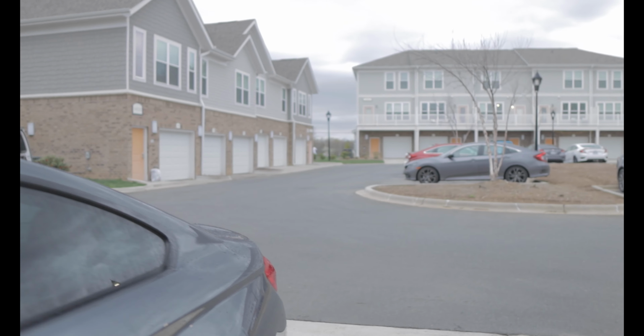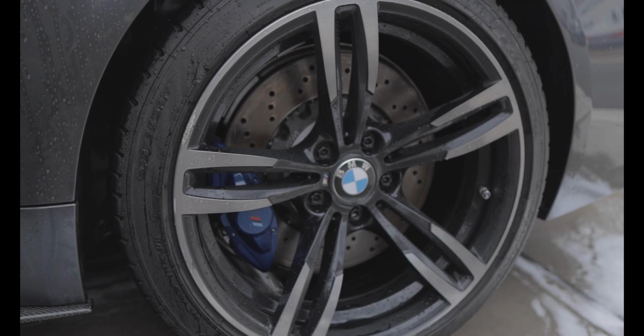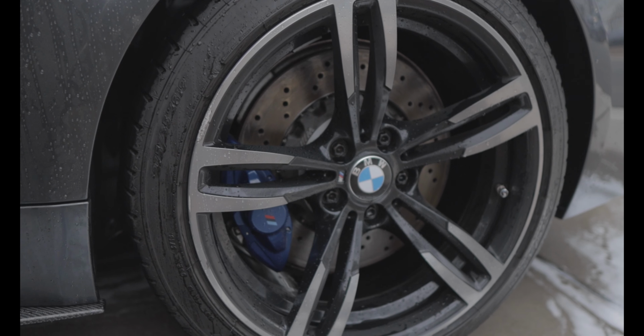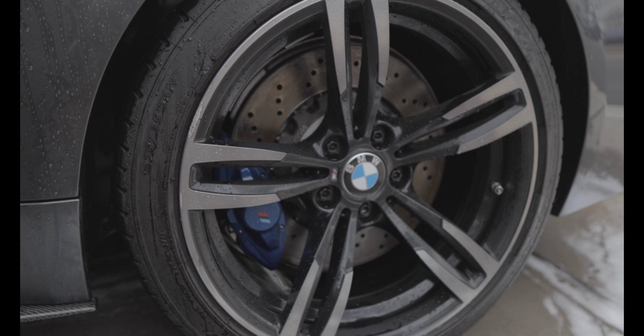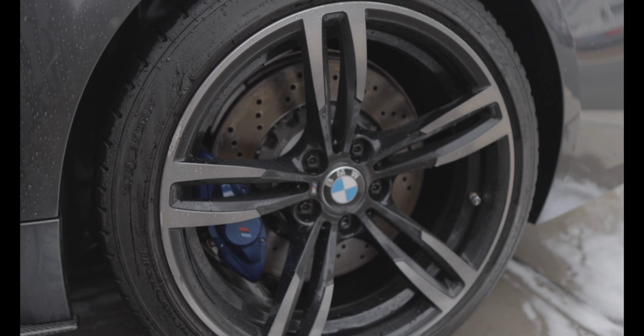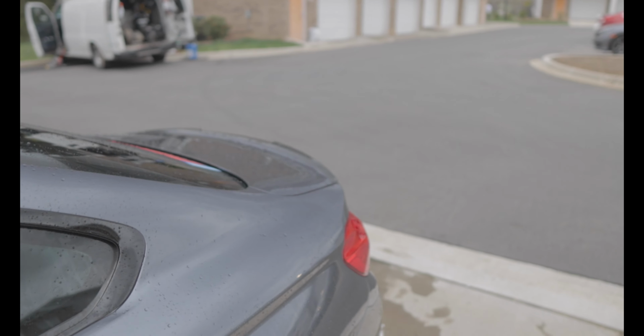I'll show you what they do. Those weren't scrubbed. They weren't touched. They haven't been touched in like 2 months. So I don't have to really do much to this. Every car is not going to be this clean. No car is going to be that clean. But those are the things that I recommend getting.